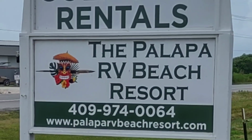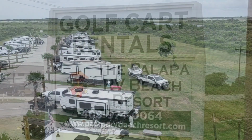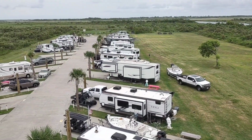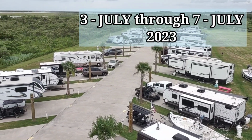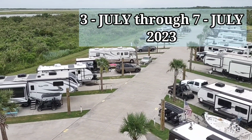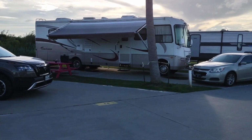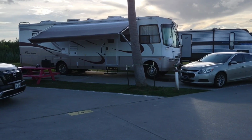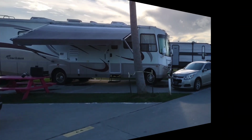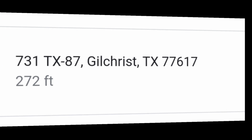The purpose of our travel to the Bolivar Peninsula was to stay at the Palapa RV Beach Resort. They feature all-level concrete pads, and our stay was the 3rd of July through the 7th of July, 2023. They have full hookups with 50 and 30 amp connections. And the Palapa Resort is located at 731 Texas Highway 87 in Gilchrist, Texas.